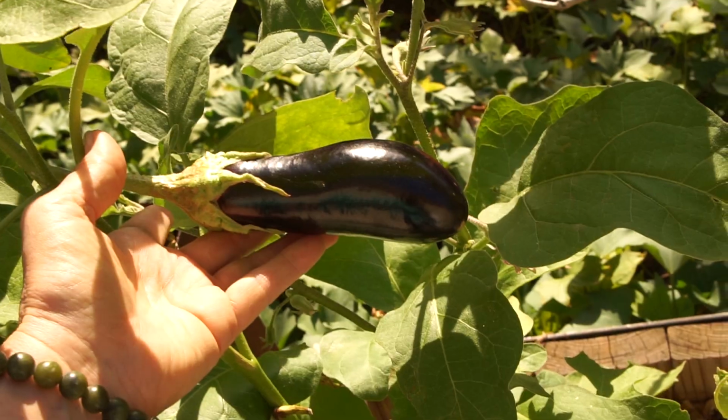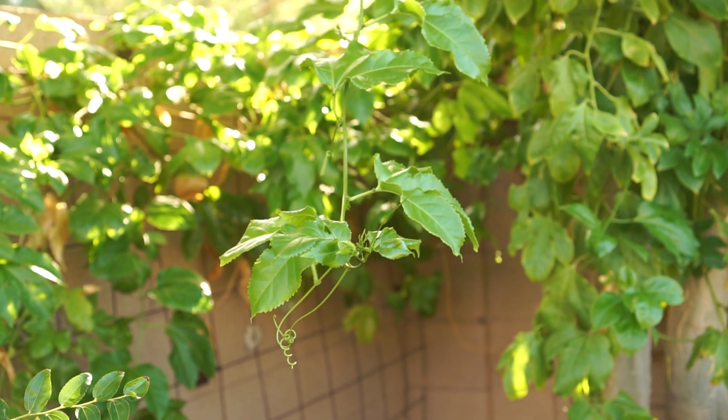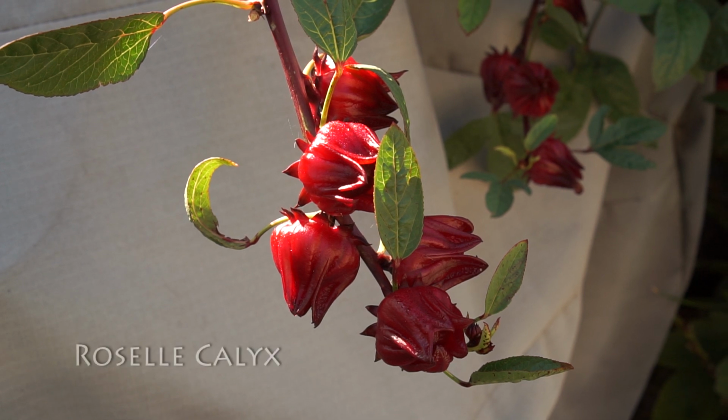Jack has a lot of different kinds of eggplant. This corner has all filled in since I was here, and the moringa tree as well. And that's gorgeous.